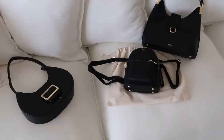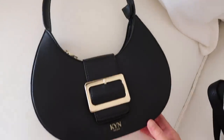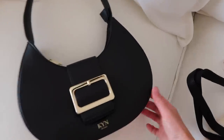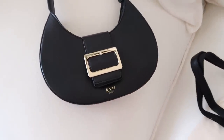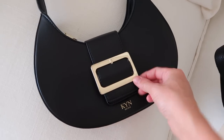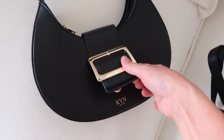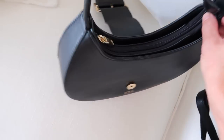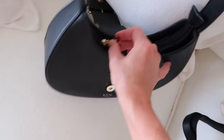These are them here, and they are so stunning. Let's just start with my favorite. This one is my absolute favorite. I just love the shape of it. I think it's really timeless. They are black, like I mentioned, and then they have the gold hardware, and I just think they are so stunning. This one I love because it has this huge statement buckle, and it is just so gorgeous. It pops open really easily as well. And in here, this is probably my favorite feature, the fact it has a zip here as well, so it's nice and enclosed.